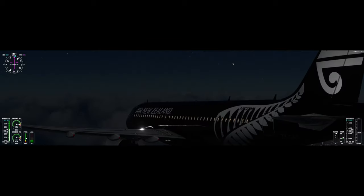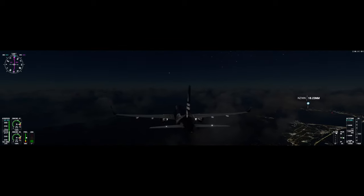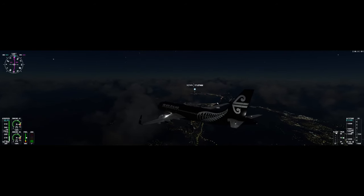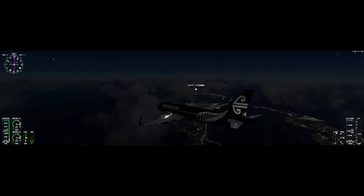We have some traffic to our right. We now head down to 4,000 feet.